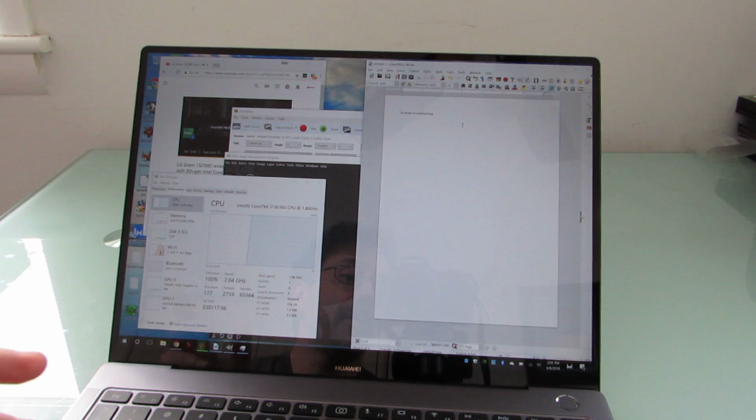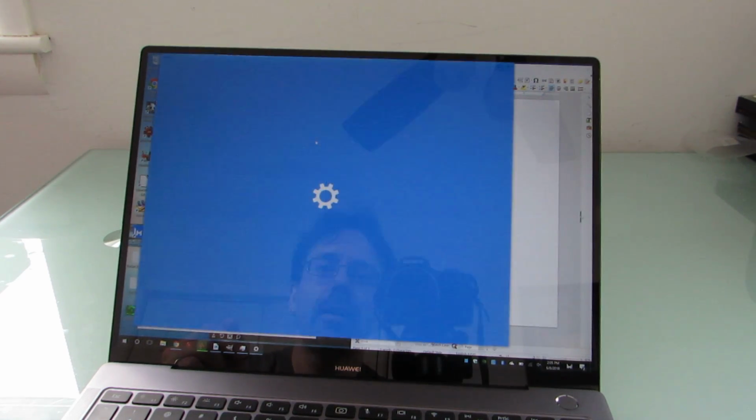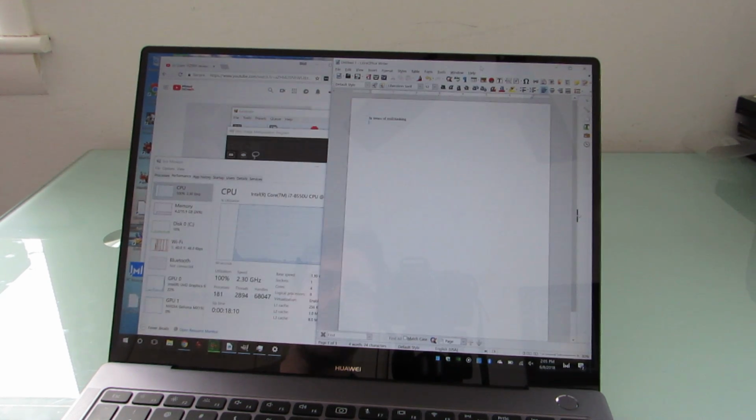Now, one thing that you might notice here is that it is a high-resolution display. I've got it set to about 175% scaling with Windows. Out of the box, the default is going to be 200%, and what that means is that it's a little bit like having, instead of a 3000 by 2000 display, a little bit like having a 1500 by 1000 display.